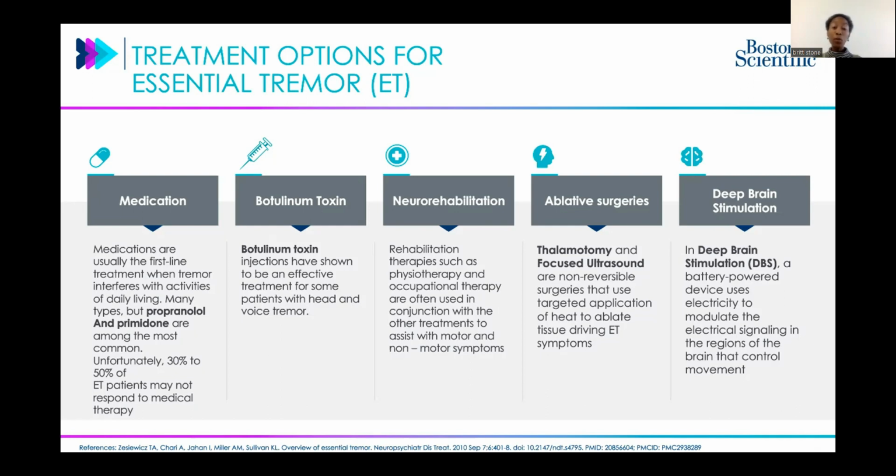And unfortunately, for some people, the limiting factor of those meds is other systemic side effects like cognitive slowing or dizziness or nausea or slowed heart rate or fatigue that keep people from being able to be at higher doses of these medications, or that the medications can interfere with other necessary meds that patients can be on.